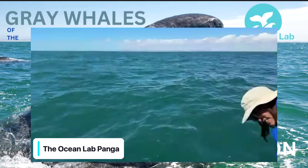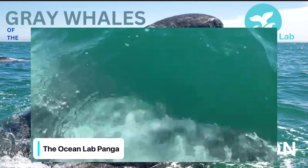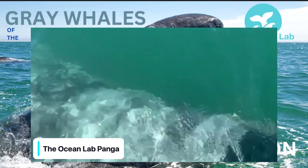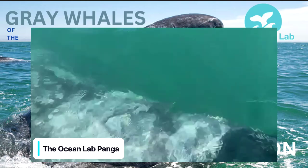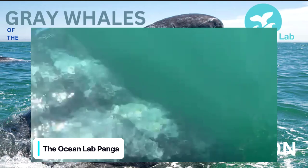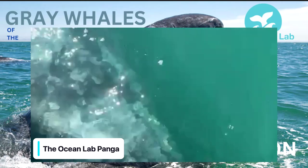One last shot. Oh, nice. And there's the blowholes. It wants to say goodbye. We're going to be able to touch it. All right. So exciting. There's barnacles. Wow. Beautiful. Just hanging out. Come to the boats.